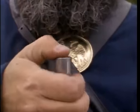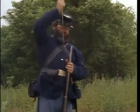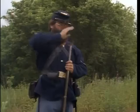Having the sequence well drilled into the soldier means fewer mistakes and more firepower on the line. A veteran soldier can load and fire 3 aimed shots per minute.